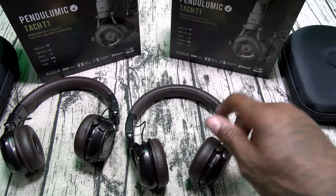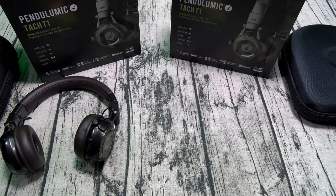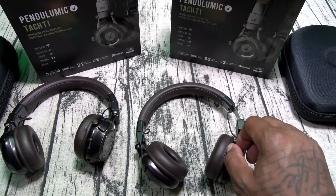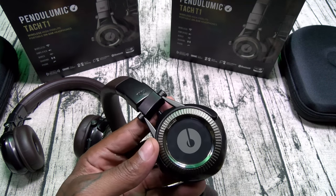When you get to max volume, you do get a beep. And if you can't really hear this, let me put it by the mic. You get individual clicks, so it's not just a free spinning wheel. Keep in mind, you could drop a AAA battery in here for backup battery. And you get 25 hours on deck.